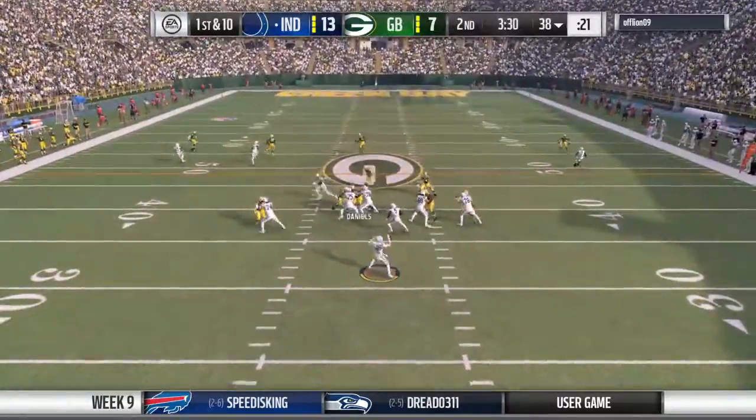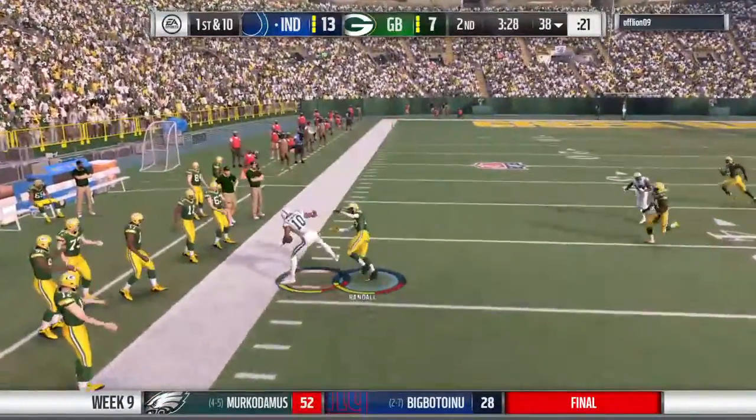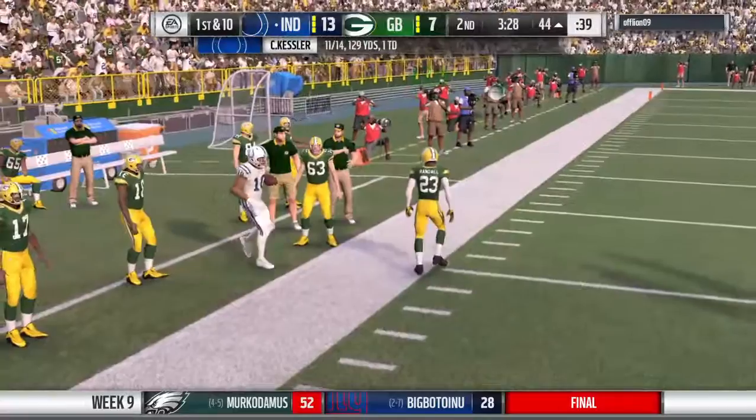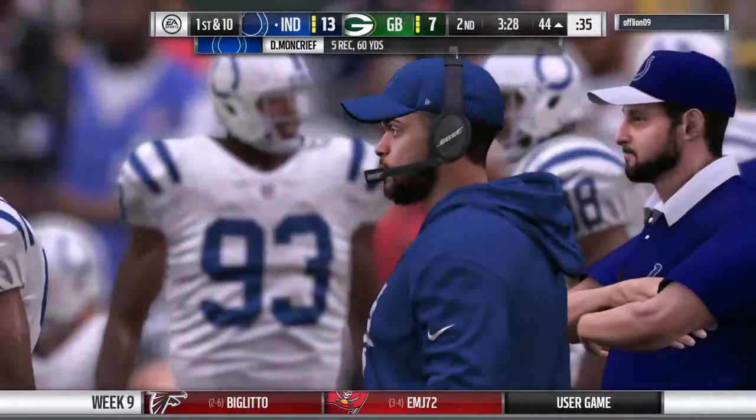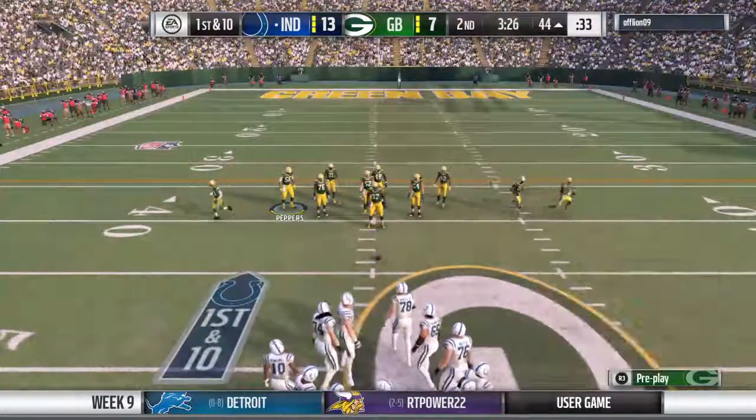They go play action here on first down. Completes it to Moncrief left side. Give them 18 on that one. And that'll be good for an Indianapolis first. Now the offense lining up 1st and 10.